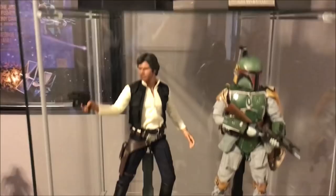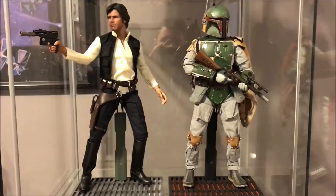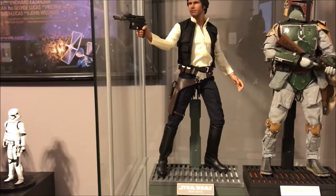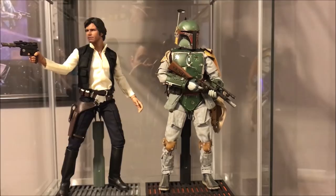Coming down here to the next shelf, we have the original A New Hope Han, and we have, I believe, The Empire Strikes Back Boba Fett. Both of these figures are amazing. I think the face sculpt on that Han looks amazing. I love this little gunslinger pose I have him in. I think he looks really cool. I just absolutely love this Boba Fett figure. I think it's absolutely phenomenal. It was actually in my top 10 of 2018 for Hot Toys. Just a fantastic figure.